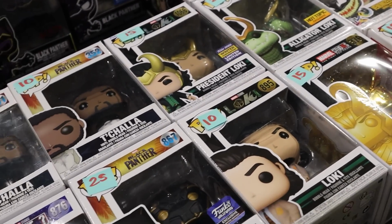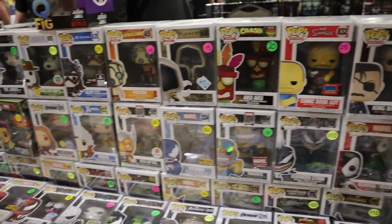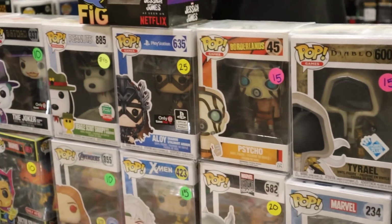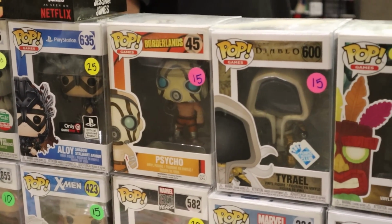All right, folks, I found my first booth of pops. Let's see if we can find anything good. Okay, first off, folks, there are a good selection of video game pops that I want to show off. You got like some Diablo right there. Obviously, Aku Aku from Crash Bandicoot, and Aloy from Horizon Zero Dawn. Oh, and I can't forget about Psycho from Borderlands right there. Those are some good video game ones.